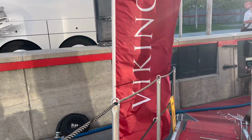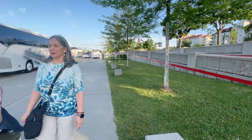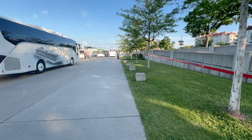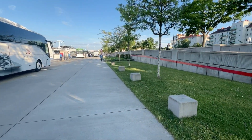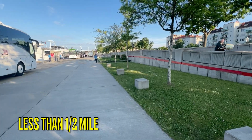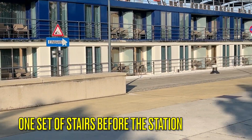Once you disembark from the river cruise, go to the elevated pier that you see in front of you, turn left, and your adventure begins with a short walk to the nearby U-Bahn station. This walk is less than 1/2 mile, and there's one set of stairs, and depending on which river cruise you dock at, the distance may be shorter. We were at the farthest one.